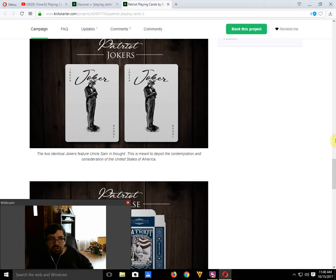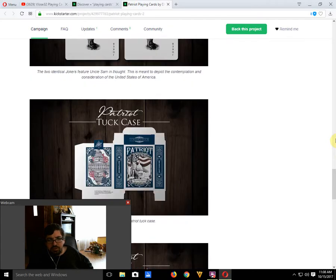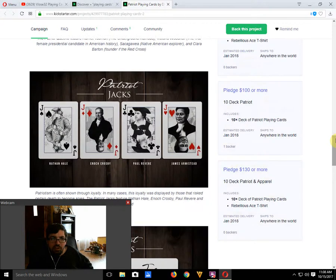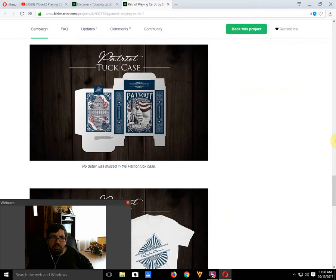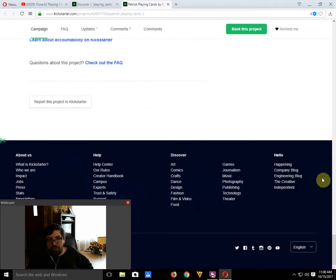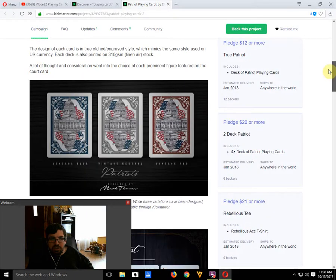And the Tokus have Uncle Sam. They're pretty simple, but they're fine and nice. You know, the artwork is nice. I like the artwork. The back design, however, looks a little bit familiar. Why? Well, if you check out the Bicycle U.S. Presidents deck, the collectible playing cards, or on the USBC's website, you'll see that it's basically the same thing as the Capitol with the US flag in the background.